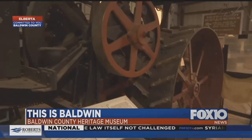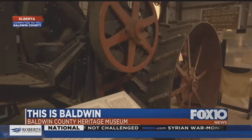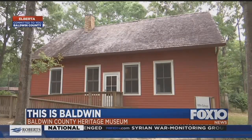It's thanks to the many volunteers and donors that the Baldwin County Heritage Museum has been able to save so much of what built the county. We're starting to see more of our Baldwin County residents actually coming in there, and they will say, "Oh man, I've driven past here 100 times and I've never stopped in," and they'll stop in finally and can't believe this was here, and then they will return.